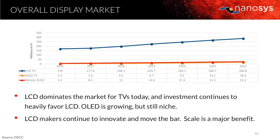Let me talk a little bit about the market. I think people in this room are well aware of this. LCD dominates the display market and is going to do so for the foreseeable future. There are a couple of reasons. One is the huge installed base of LCD infrastructure. The other is that LCD manufacturers continue to innovate, through quantum dots and a lot of different means, and have really upped the game for LCD. LCD TV today is so much better than it was even 5 or 10 years ago.